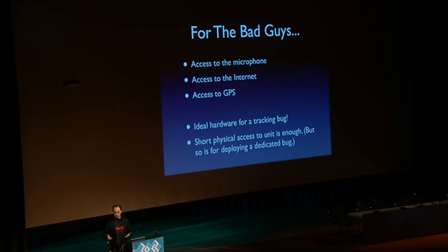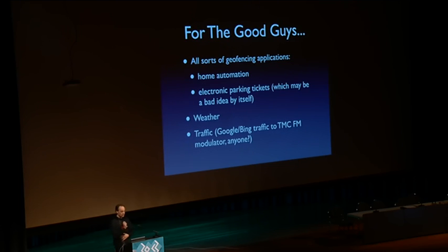But it's definitely hard to detect, because you would really have to dump the flash and see if there's anything changed. So I don't know if that's something you would call a real issue, or it's just for the tinfoil hat people. But for us good guys, it means we can do, for example, all sorts of geofencing applications. When I arrive at home, it switches on my light. I couldn't make up any better example, but maybe you are more creative than I am.